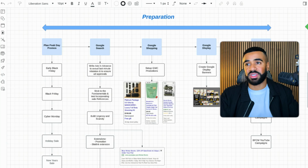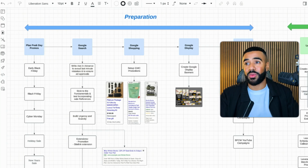I see that a lot of businesses go into these peak periods and they don't really have a plan in place. I just want to showcase that there is value in taking the time to build out an actual outline of what's going to be done during these peak periods. And if you do so, these are the kind of results you can get. We obviously took the time to prepare everything that we needed to get ready for this business.